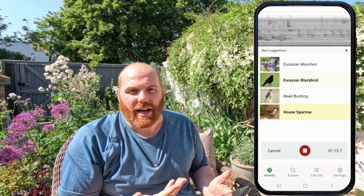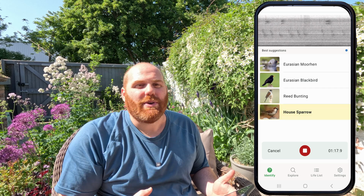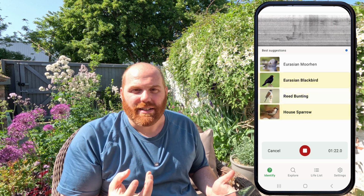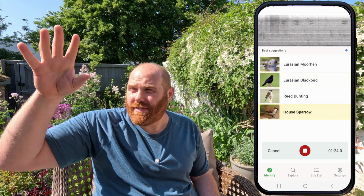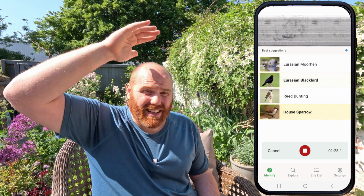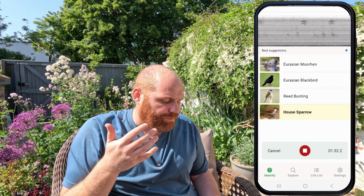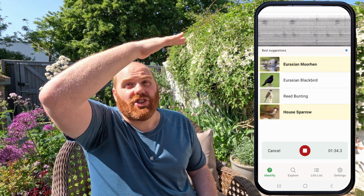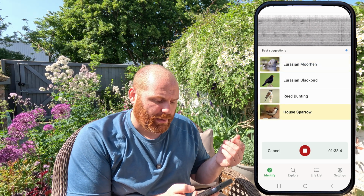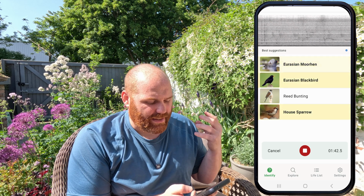And this is where we're starting to see the limitations of this app. And one of the reasons for doing this test is to illustrate how in extreme circumstances, and this is extreme, there's a lot of ambient noise going on. Like I say, from road, train, aircraft going over, there's an airport just down the road, and just the echoing about as well. So it's picking up the house sparrow and the blackbird, but suggesting moorhen, that's a big no-no.